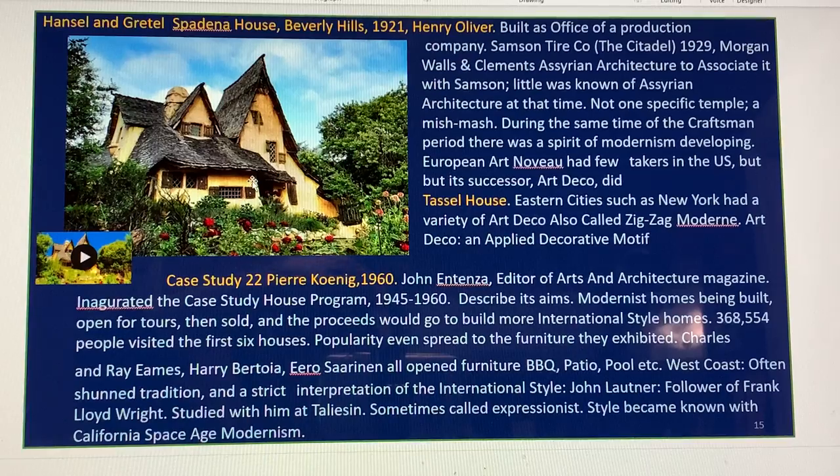And after that, if you go to Beverly Hills, you have the Spadena House from Henry Oliver. From 1921, Harry Oliver debuts at the office of the production company, Samson Tire Company. From 1929, Morgan, Walls and Clements, an Assyrian architecture, associated with the Samson. Little is known of Assyrian architecture at that time, not of any specific temple.